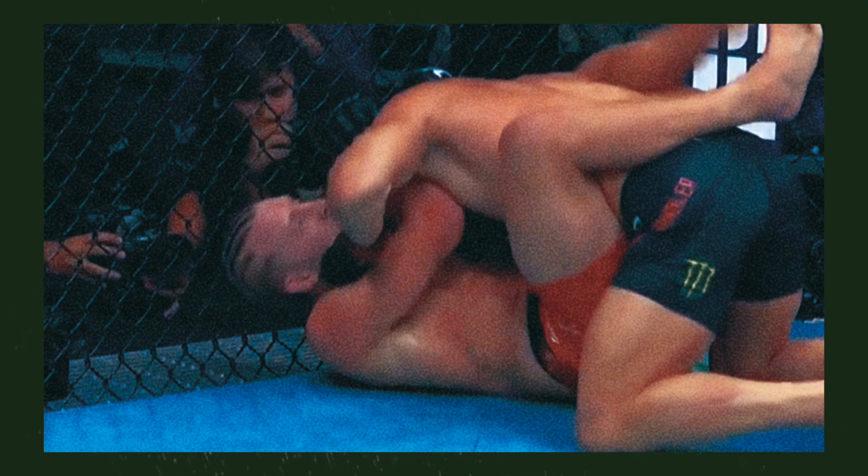But then, Pimblett used the triangle threat again, this time to get back to his feet. See here how Pimblett shoots his left leg up to threaten the triangle. In response, Chandler postures up, which allows Pimblett the space to insert a knee shield across the body of Chandler.